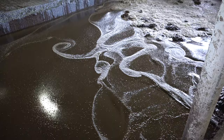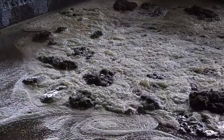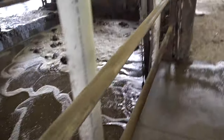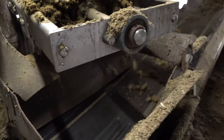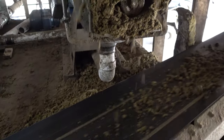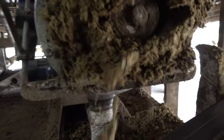Okay, so I'll try to explain the system to you a little bit. So this is where all the crap gets pushed into, and it pools up, and then it gets sucked up into this machine that squeezes the crap, like literally super high pressure. These two machines squeeze it, and what's left is this stuff coming out of the machine right there.